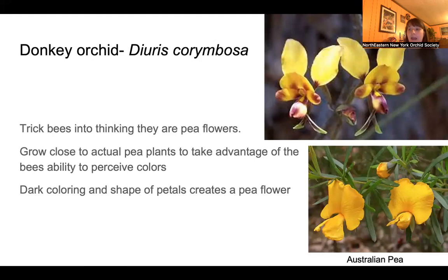So a study was done and they blasted some of these flowers with UV light to see if that would make the pea-shaped flower stand out more, because it makes the dark darker and it makes the light lighter. And they found that from the right distance, which is 8 meters away, bees were more likely to go to the ones that were blasted with UV light. Because that is, they found from the study, how far away bees need to be able to perceive color. So these deceitful guys are doing a really good job.